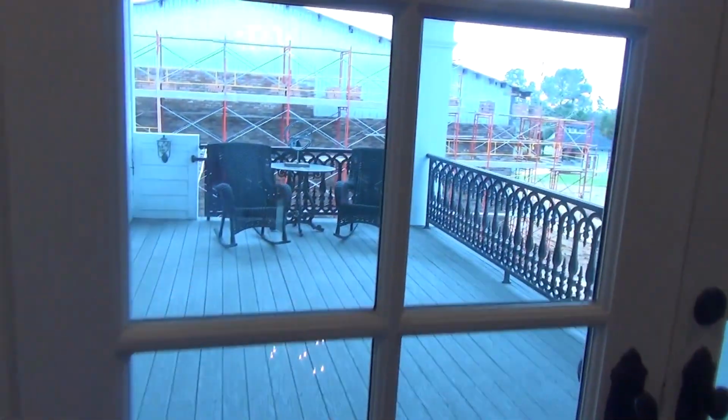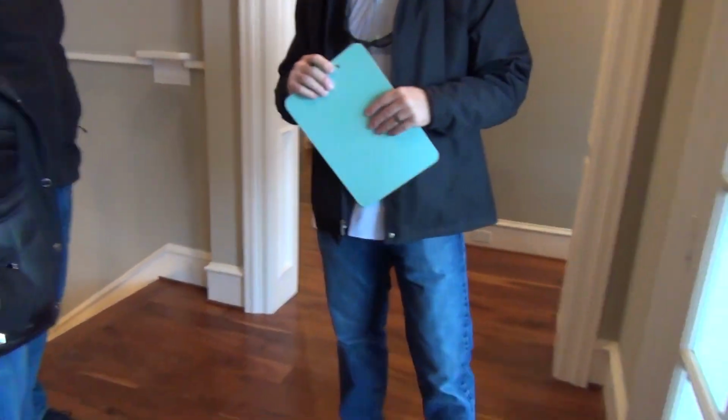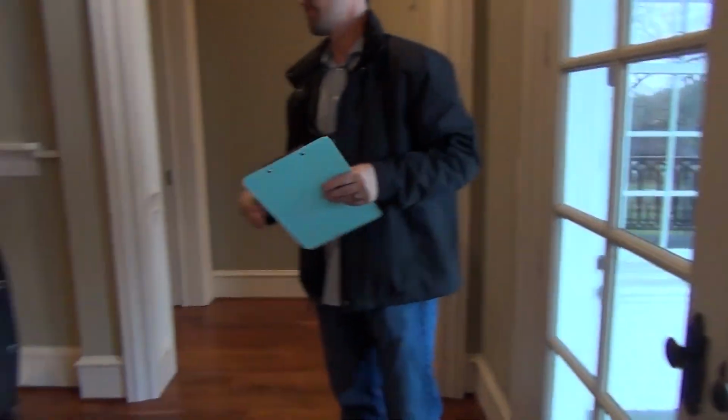You have to forgive the mess right now. We're in the process of getting fire sprinklers put in here. We have overnight accommodations here as well, so we had to put the fire sprinklers in and make sure it was all safe. So how many rooms do you have currently?